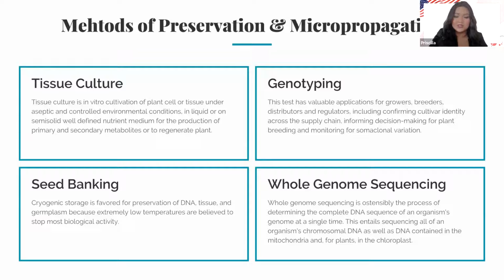There is also seed banking. There are more and more companies starting to develop that are providing cryogenic storage. This is not new technology. It's been used throughout the agriculture industry. So seed banking is becoming more and more available to cannabis breeders and growers. And again, cryogenic storage is favored for the preservation of DNA, tissue, and germplasm, because at extremely low temperatures, it's believed that it will stop most biological activity.